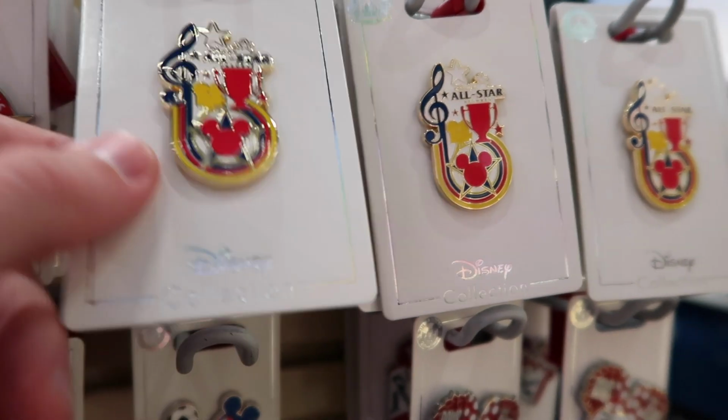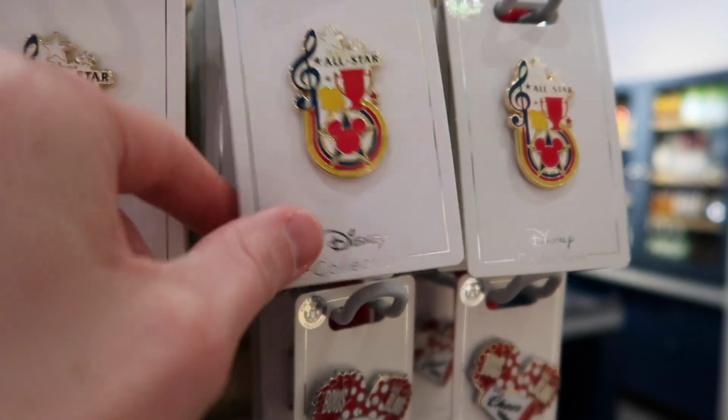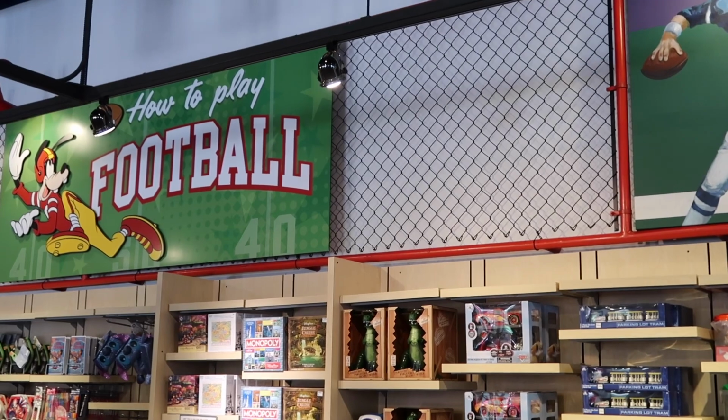pin. And let's see if this is actually the same price as the other ones. So it doesn't say if it's silver or not, but I'm guessing it probably is the same as the other ones. I also just want to show you guys something too.